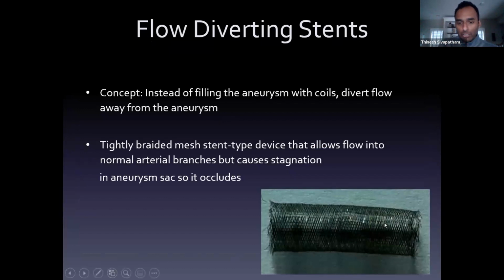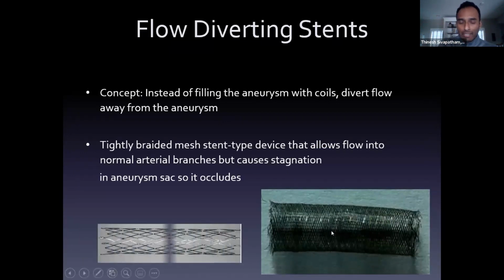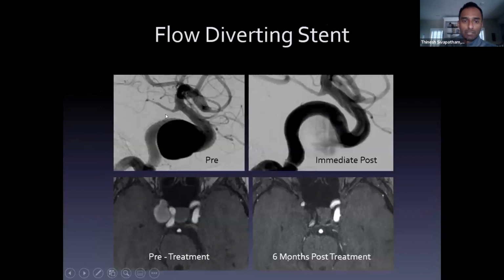So you can look at that picture here. This is an example of a flow diverting stent. And you can see the difference between the stents we were just talking about, where it's more like a chain link fence. It's more wide open. Flow diverting stents are like a tight mesh. So it actually helps reduce flow in and out of an aneurysm. So here's a patient. This is the carotid artery here, the normal artery. This big oval blob is the aneurysm. That shouldn't be there.